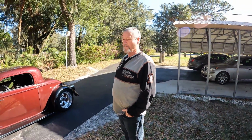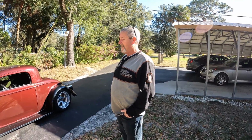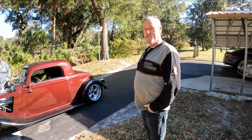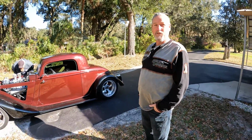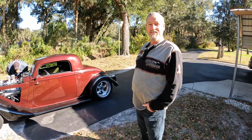'33 Factory Five with a 1951 Merc flathead engine, completely rebuilt. Not too hot on the horsepower, but lots of fun. Automatic transmission and tires bigger than it can spin. Keeps you out of trouble, right? Yeah, I tried to build this as an old school hot rod, not as a fast car, but as a fun car.